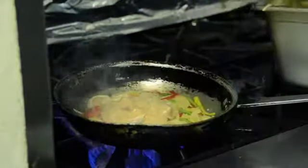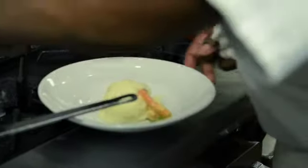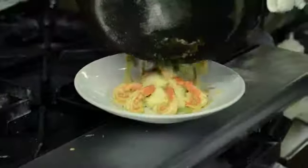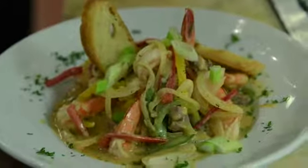I use about 4 ounces of Tasso gravy. Now you can see how good that's looking. Okay, now we're gonna dress our shrimp and grits. All that good sauce, we just pour right over the shrimp and grits. And here we have our shrimp and grits, Henry style.